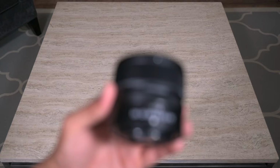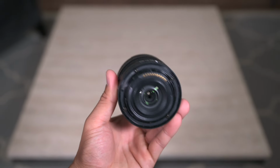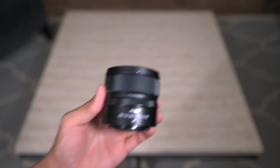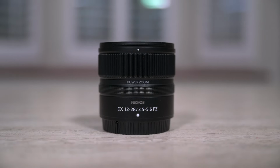But if you look over at the 12-28, this lens is going to be mainly plastic. Now, this may be good in some areas, like, for example, weight, but it's not going to be built nearly as well as the 14-30. This does have weather sealing though, so it is going to be able to protect against the elements, but relative to something like a 14-30, it's a question of, okay, but how much more durable is it going to be?